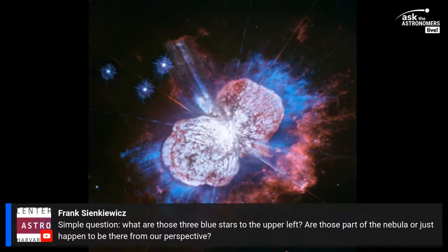I can answer that. Thanks for the question, Frank. Those blue stars, we've actually gotten spectra of those, so we know what they are. They are stars that are neighbors of Eta Car, not just along our line of sight, but actually in 3-dimensional space. They are members of the population of stars that have been born inside the cavity of the Carina Nebula. And so they're probably the same age, and they formed at the same time as Eta Carinae, but they're a lot less massive than Eta Car is.